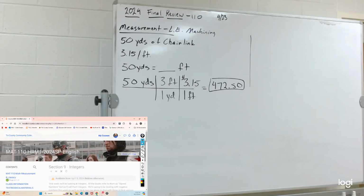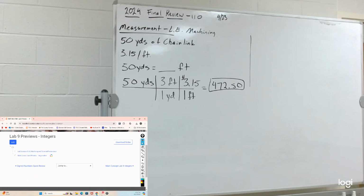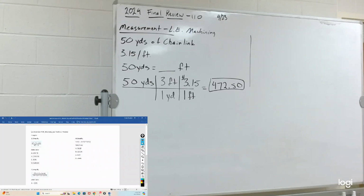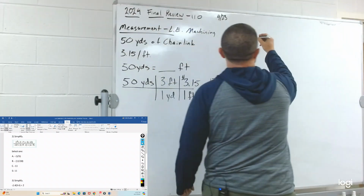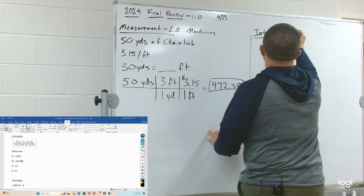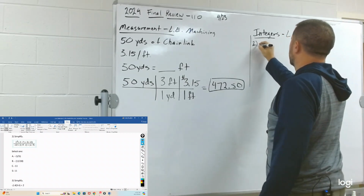Okay, previews. That one was where we were starting to get into everything kind of being combined together. All right, so number 2. Yeah, that one was bad. So this is integers, and this is the lab extension. Number 2, that one was pretty rough.